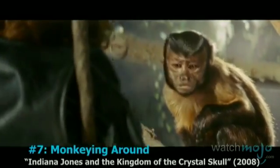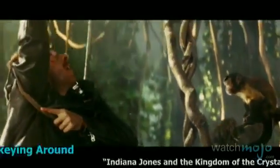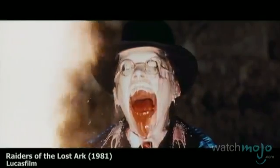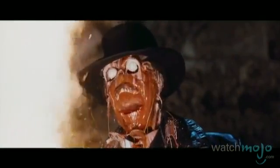Number 7. Monkeying Around, Indiana Jones and the Kingdom of the Crystal Skull. Every use of CGI is actually more of an offense than usual in this film, as the series endeared itself for its incredible and sometimes nightmare-inducing practical effects.